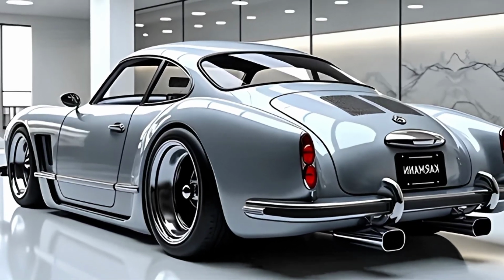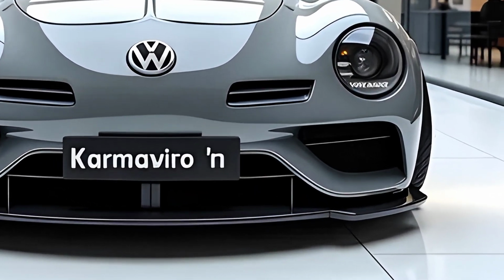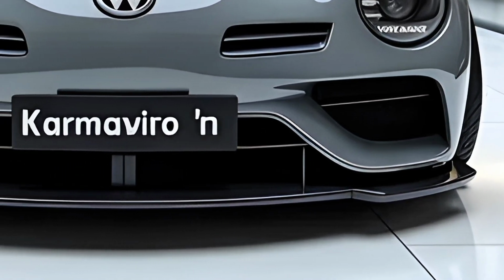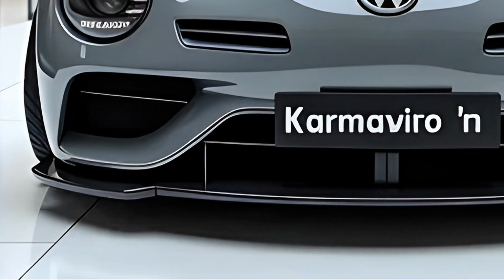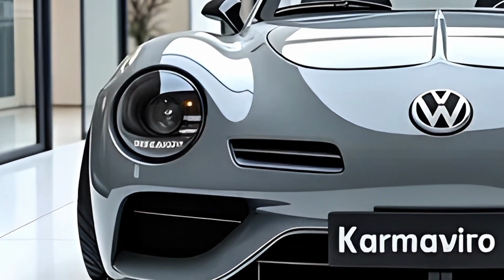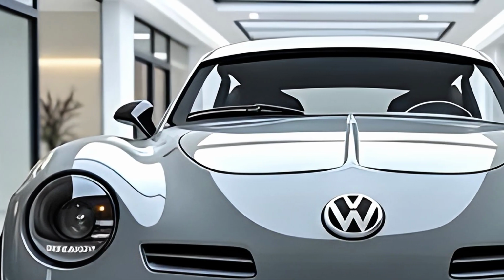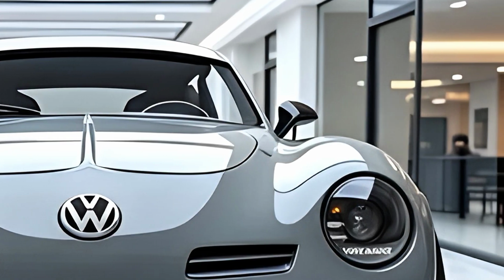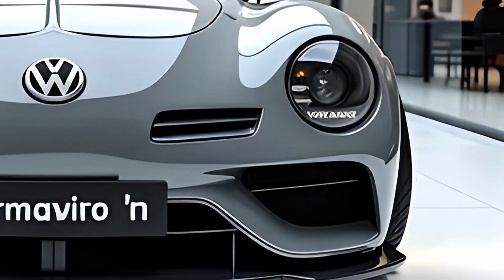losing its soul. When you first lay eyes on the new Karmann Ghia, it's clear Volkswagen wanted to strike a perfect balance between nostalgia and modernity. The exterior design pays tribute to the original curves that made the car instantly recognizable back in the day. It still has that low, sweeping profile with sculpted fenders that flow seamlessly into the body, but this time it's sharper, more aerodynamic, and enhanced with LED technology.